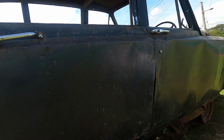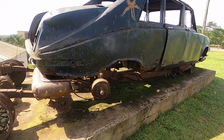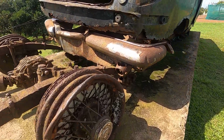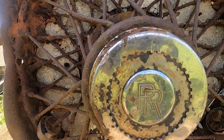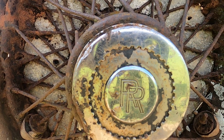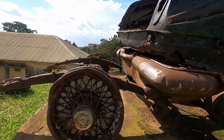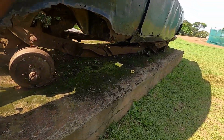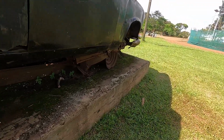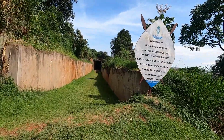Then under the Daimler, there's a second car. You can see the bumper and the frame under there. Then this still has the symbol of the two arrows here. So this was the Rolls Royce, which was also completely destroyed. So that's all about the remains of the former king's cars. All right.